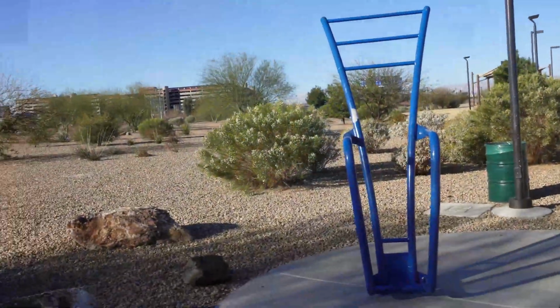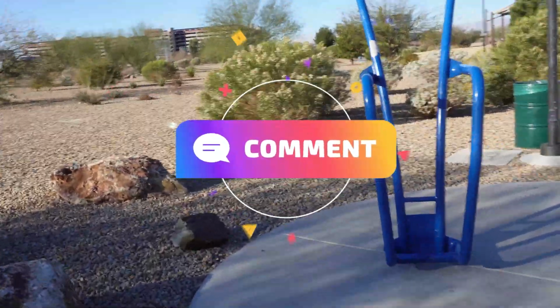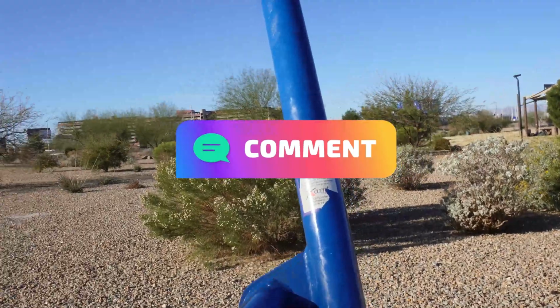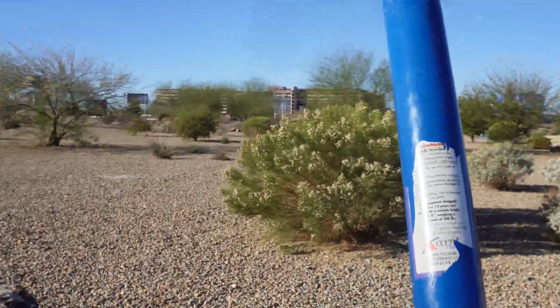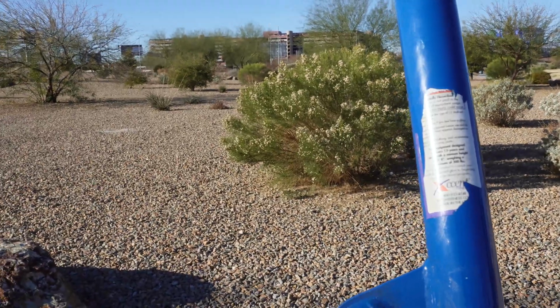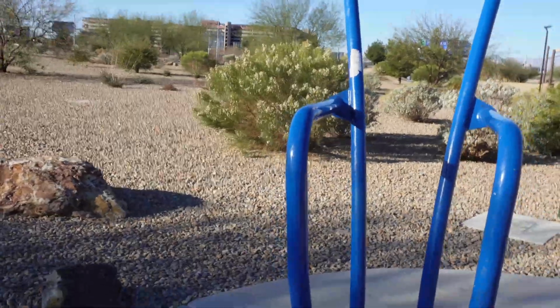Stretching plane. What is this? If you know, leave us in the comments below. I'm pretty sure it's some type of exercise equipment. But all the stickers are gone, so it's kind of hard to tell. It just says that you gotta be a certain height and weight. And it's from Scent Fitness. So there's a bunch of these kind of sprinkled.